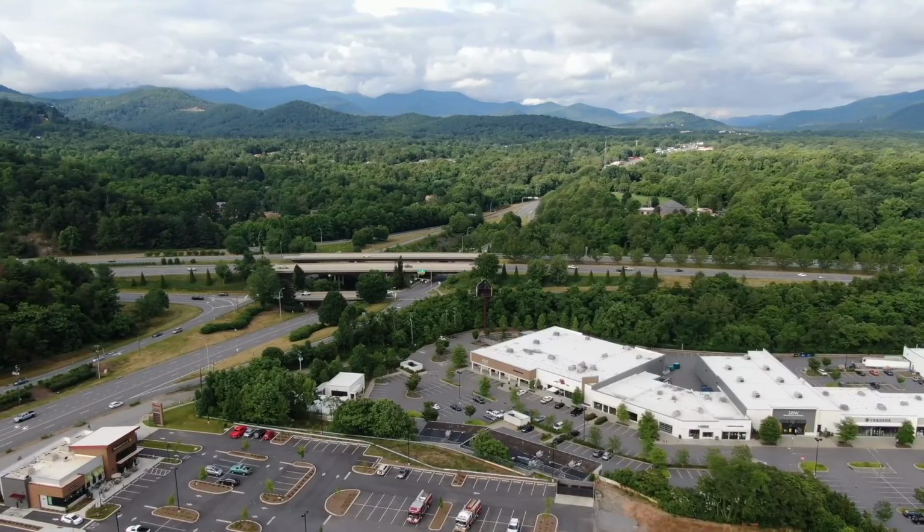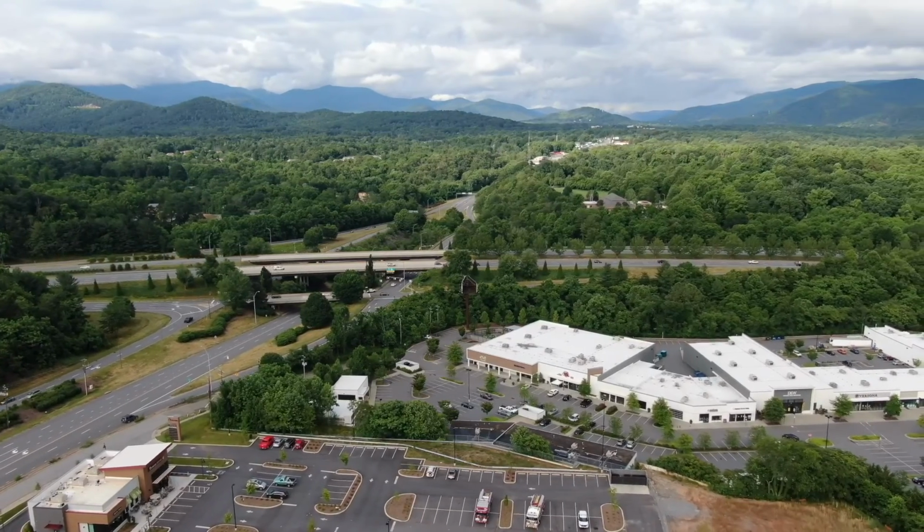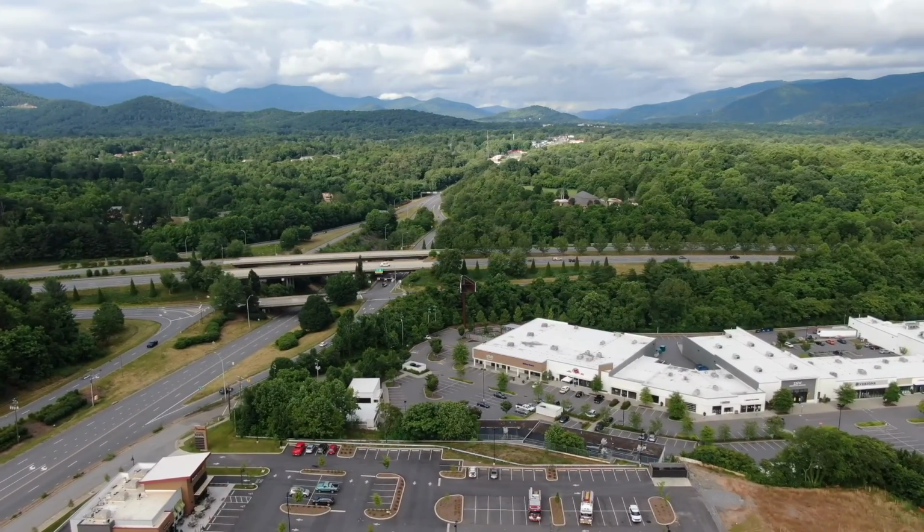Downtown, depending on where in Beverly Hills you live, is probably maybe 10 minutes from it. So it is located in East Asheville in the residential part of it, but it is super convenient to all the amenities that are located on the other kind of side of East Asheville.